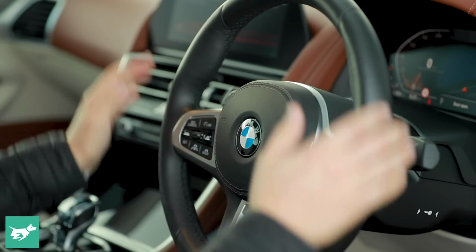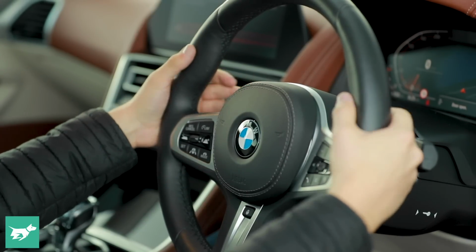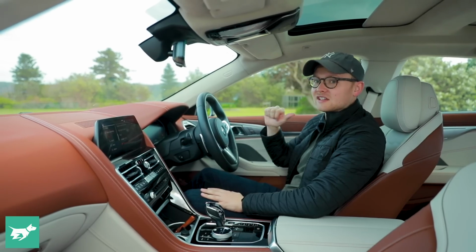One thing I will note quickly, couldn't they have given it a tan steering wheel? It's like the only black thing in the car, but it's very nice regardless. Let's jump in the back seat.